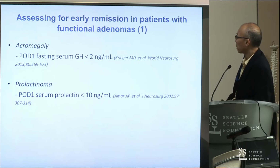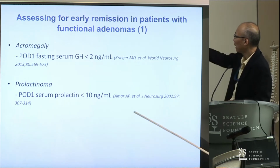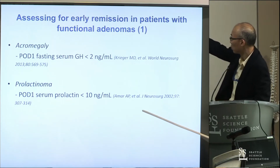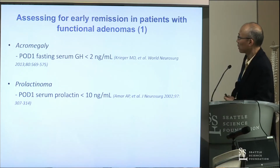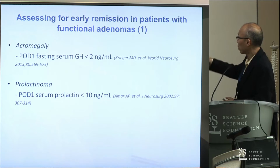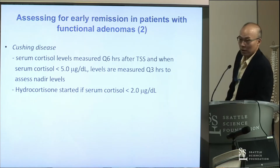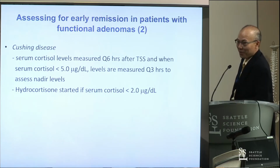Prolactinomas, if you're dealing with a prolactinoma post-surgically, again, if you have a prolactin level that has dropped, that's also very helpful, because prolactin doesn't hang around in the circulation for very long. If it drops, then it's a good sign that you've taken most of the tumor out. Cushing's, as Zach says, is a bane of his life.